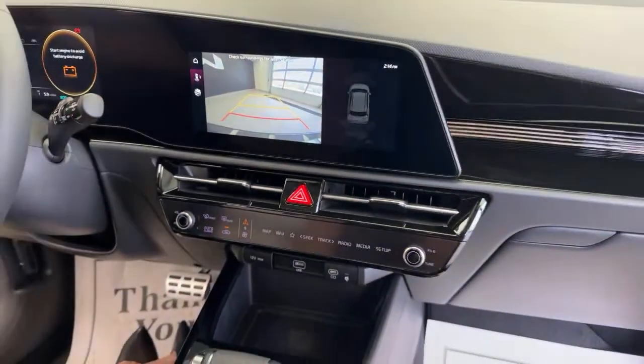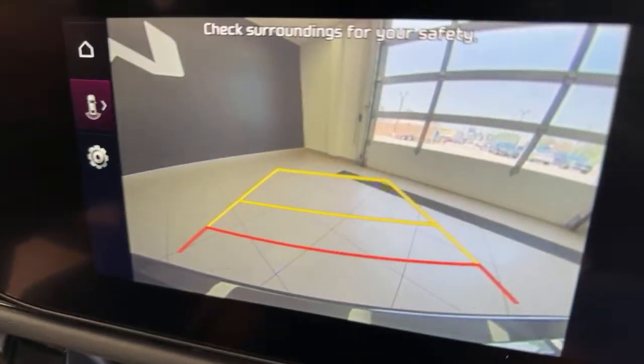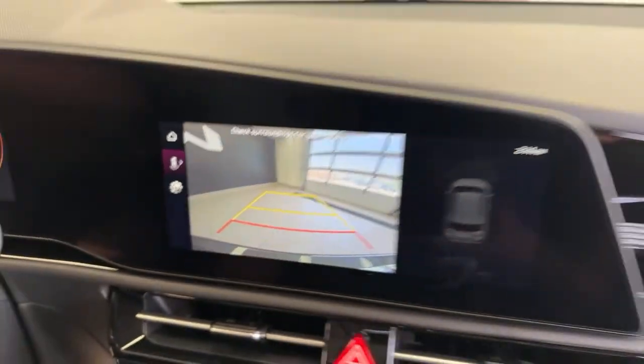And look at that picture. Sometimes I feel like that is better than the quality we film our videos on. Oh, absolutely. Like, without a doubt. You can see the dirt on the floor.